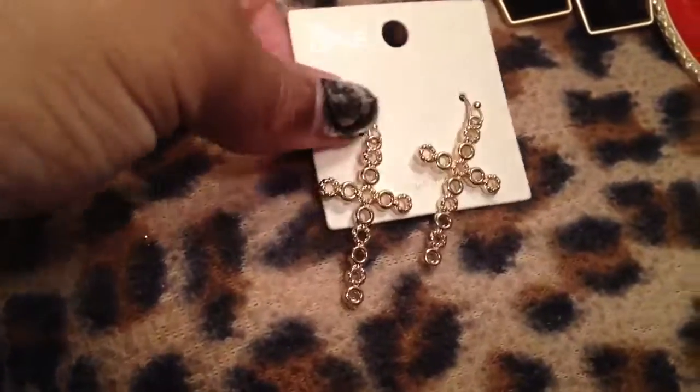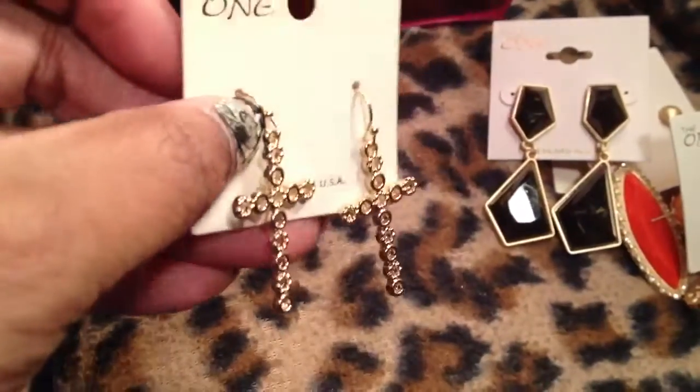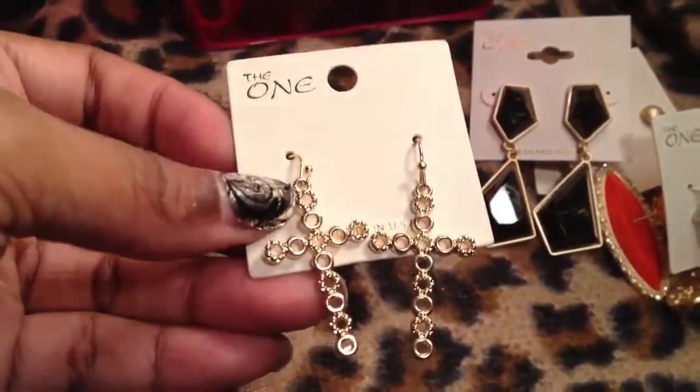I got these from a local store. Pretty little cross earrings. And they look like solid 14 karat gold, and they're a nice, believable size, so I really like them.